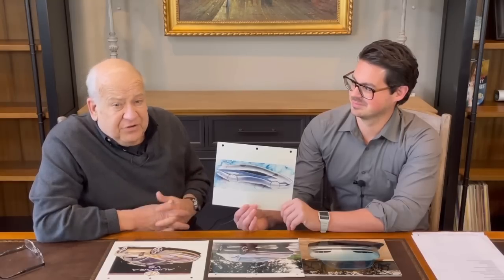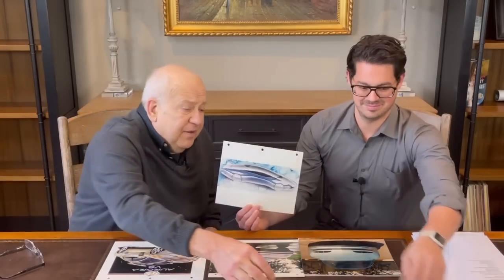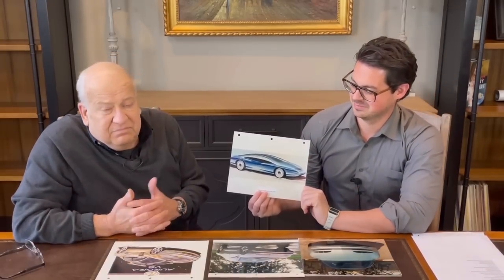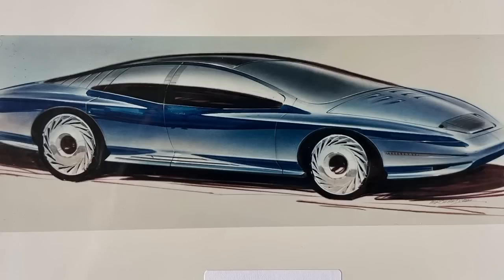Gone are the hard edges, the vertical backlights, some of the traditional cues at the time. It totally broke with those traditions and caught the eye of quite a few people, especially Chuck Jordan, who was the vice president of design at the time. Another sketch we have here is just another version of the same theme. And again, it drew quite a bit of attention and admiration.